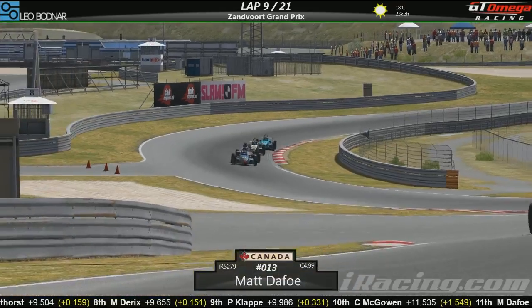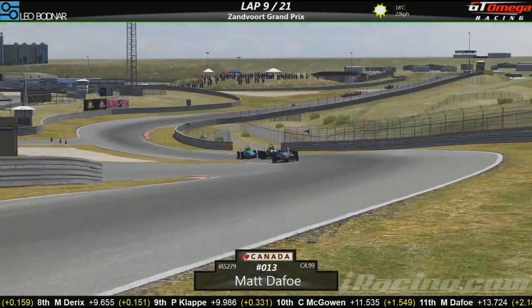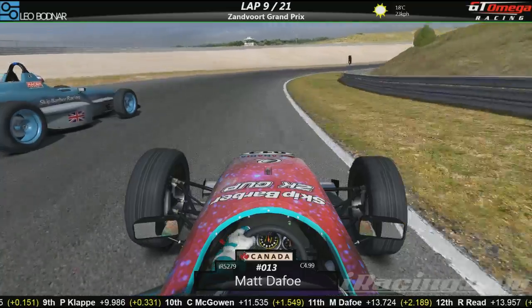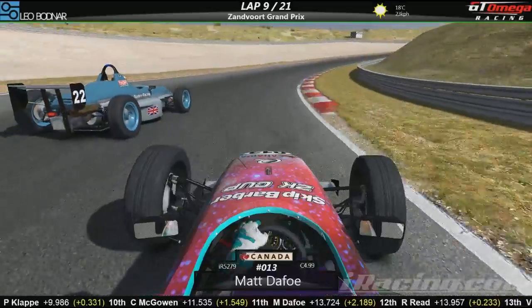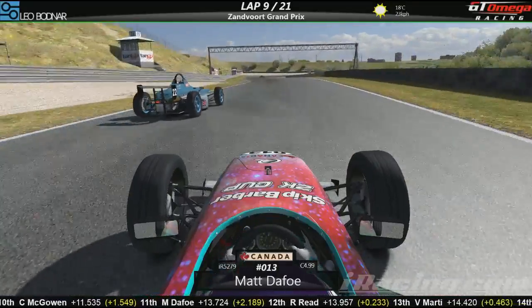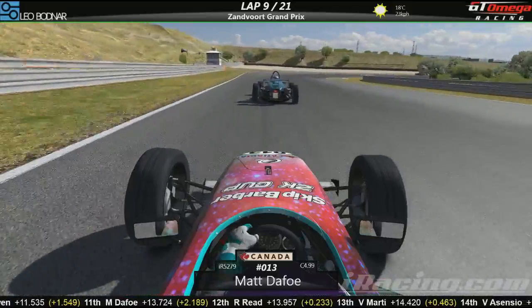So Matt Defoe's lost out for the moment, but that chopped and changed a good couple of times even in this lap so far. Yeah, and looks like Matt's not giving up on it already. Through there, oof. Yep, not the place I looked for him to go up the inside. I was about to say, you took the words right out of my mouth there as well with the oof.